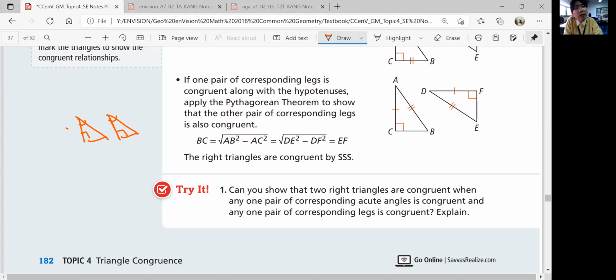So any legs, these two or these two, right? This one. Can we prove it or not? Well, there are two cases. If the congruent legs are included between the congruent acute angles and the right angles, so if we have these two legs that are congruent, then the triangles are congruent by ASA, right?